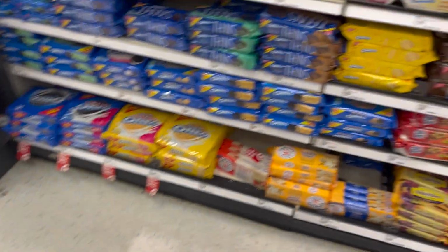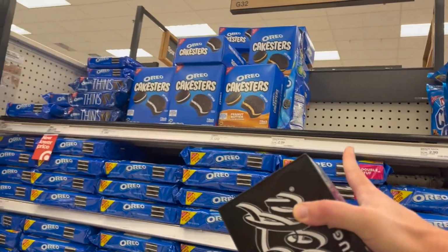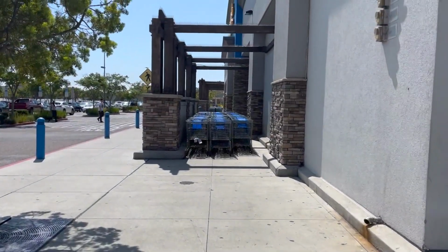But yeah, if you look, guys, in the actual Oreo section, I don't see them at all over here. Maybe they could have been in that spot, but it doesn't look like it. I feel like they'd have a big display of them though. Into Walmart we go. Before we look over at the movies, let's see if this location has those Oreos in here. Let's see.